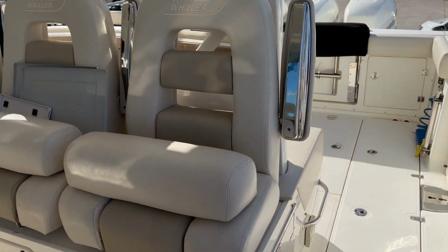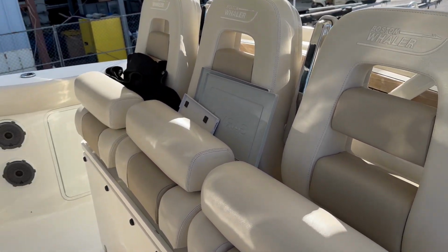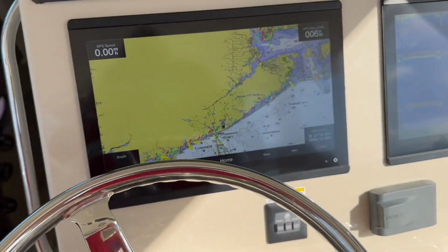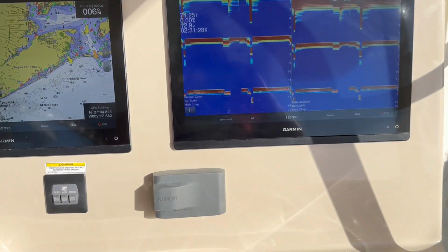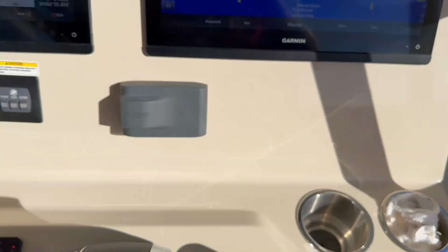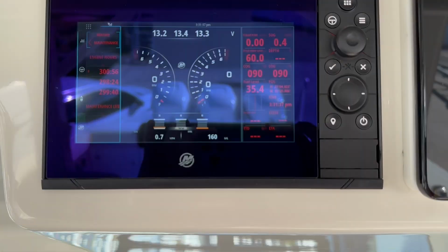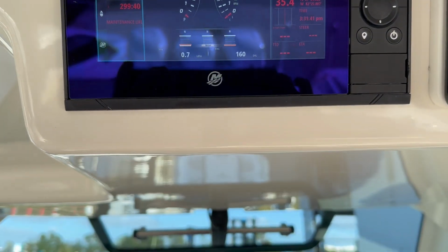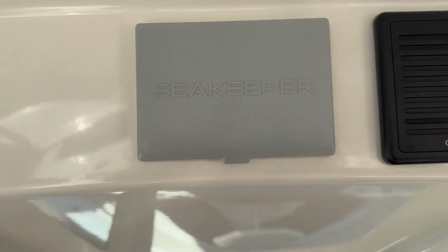Very popular, very comfortable captain's chairs. This is your Icon VHF. This particular boat, we did twin 16 Garmins, and here's our joystick piloting. This is our Mercury VesselView here. This is the active trim and tilt for your engines. And that's your Seakeeper right there.